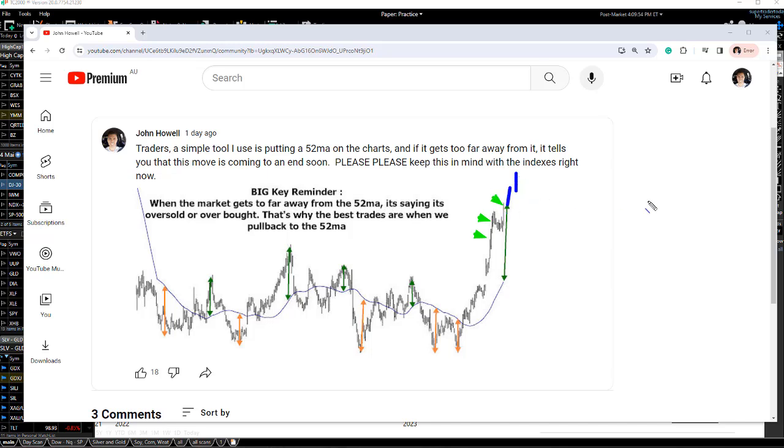We know that. But when we're talking about probability, say out of 10 times, maybe 1 or 2 of them keep going like that. But the other 8 times, guess what happens? They start to do what? They either come back down and let the moving average start to catch back up, or we just go sideways for a while and let the moving average catch back up.